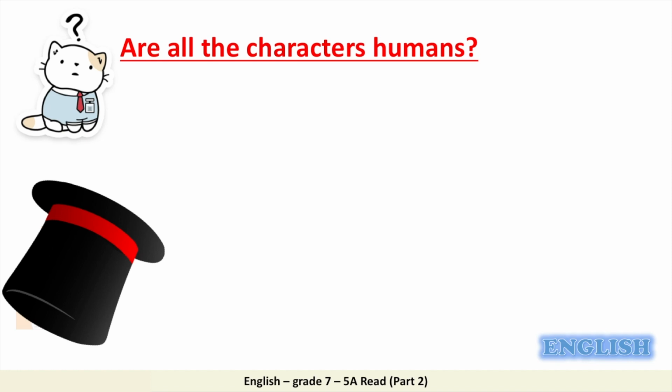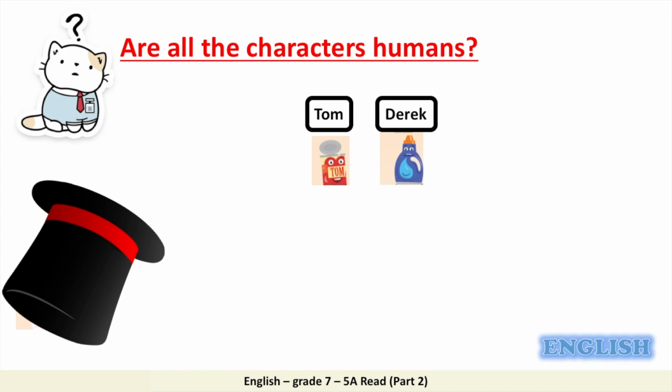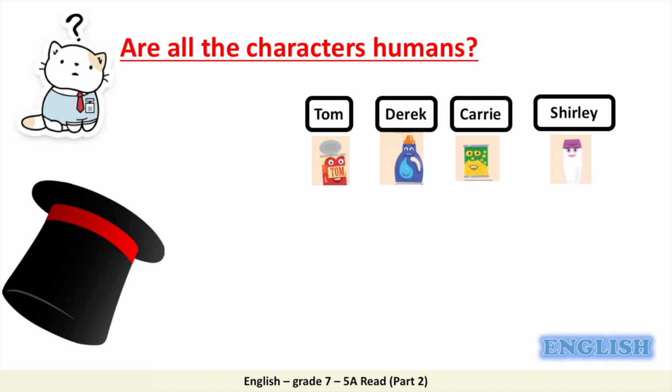Let's pull their pictures from the magical hat and see if you still remember their names. What is the tomato can called? Yes, Tom. Next, what about the laundry detergent? That's right, Derek. Well, what about the corn can? Bravo, Carrie. Finally, do you remember the name of the shampoo bottle? Excellent. The name of the shampoo bottle is Shirley.